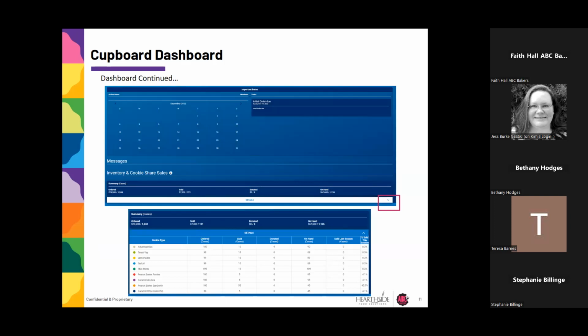From the second half of your home screen, if you scroll down, that's where you're going to see those action items that's on the calendar. If you have something important on that date or a task on that date, the date will actually be a bright green. So you know you need to click there to see what your important task is. Messages would be down below, and then there's a quick snapshot of your inventory along the bottom.